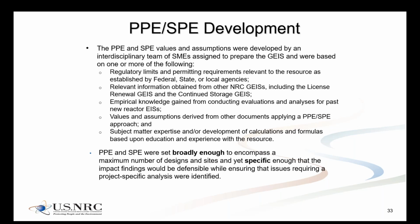First of all, I just want to point out the fact that how they're defined affects the amount of issues that the guys could address generically. And so we recognized at the outset it was very important to pay special attention to the development of these and to the constraint of the PPE and SPE values and assumptions. And in the guys, there is a table that not only discusses these, but also the methodology behind these to provide more information and understanding as you're going through the different PPE and SPE parameters.